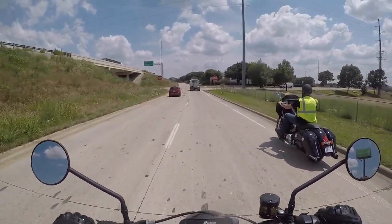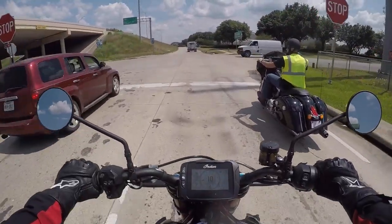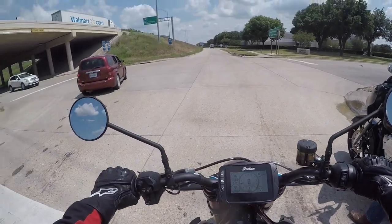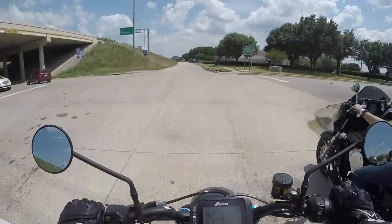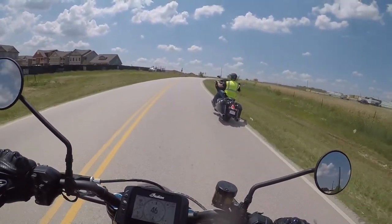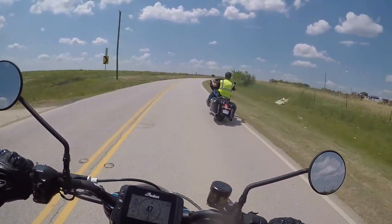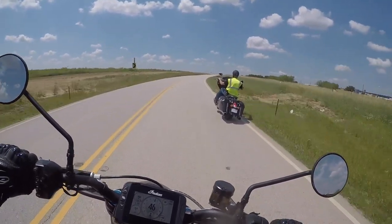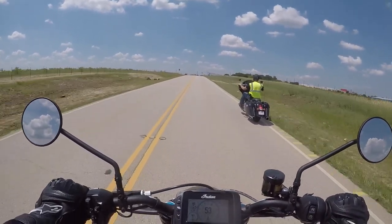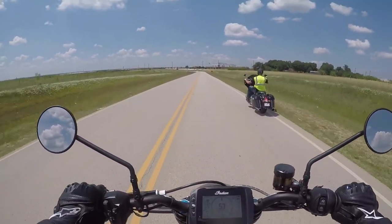Bike is super smooth. It made that power effortlessly. Okay, the rear brake pedal is lower than what I'm used to. So, hit it a couple times, you get used to it. Let's see what she feels like in the curves. Okay, really neutral.